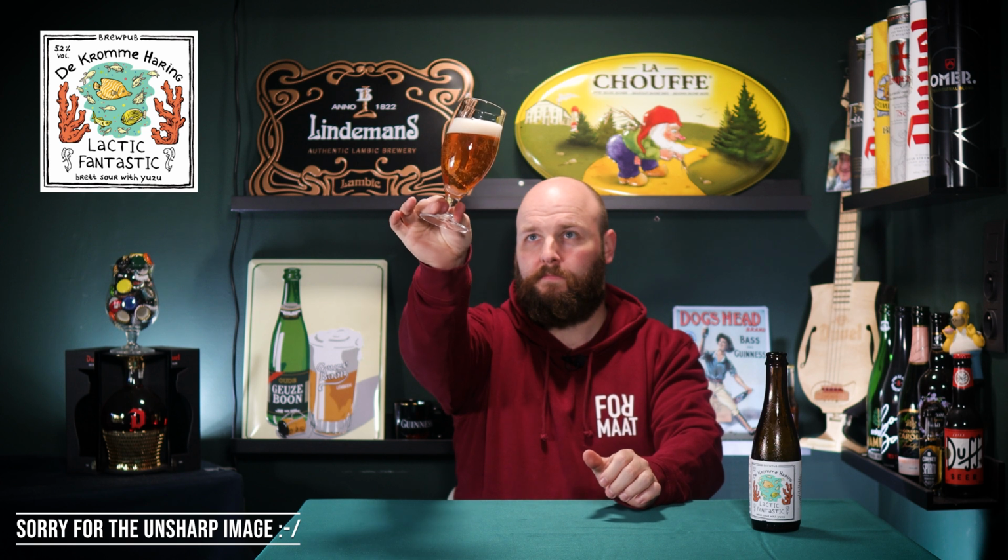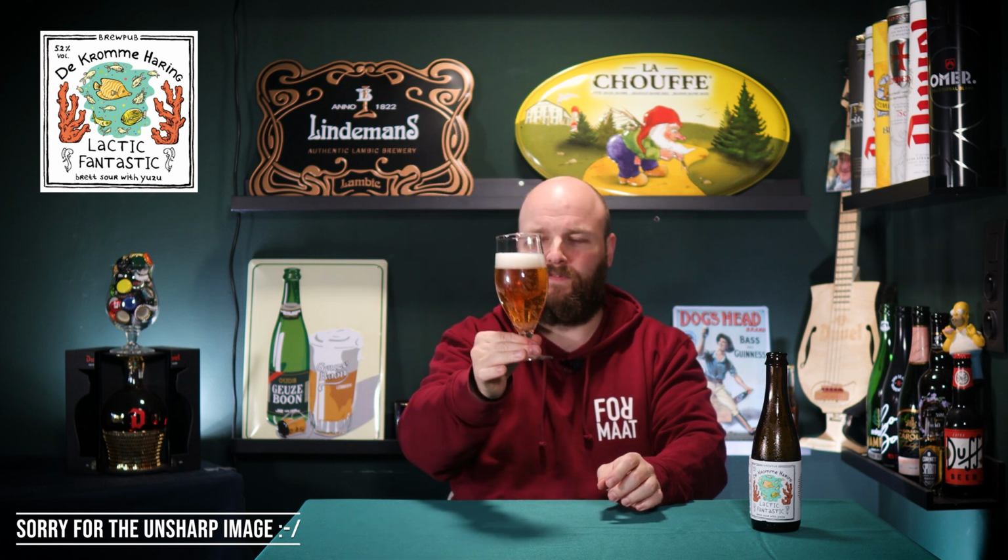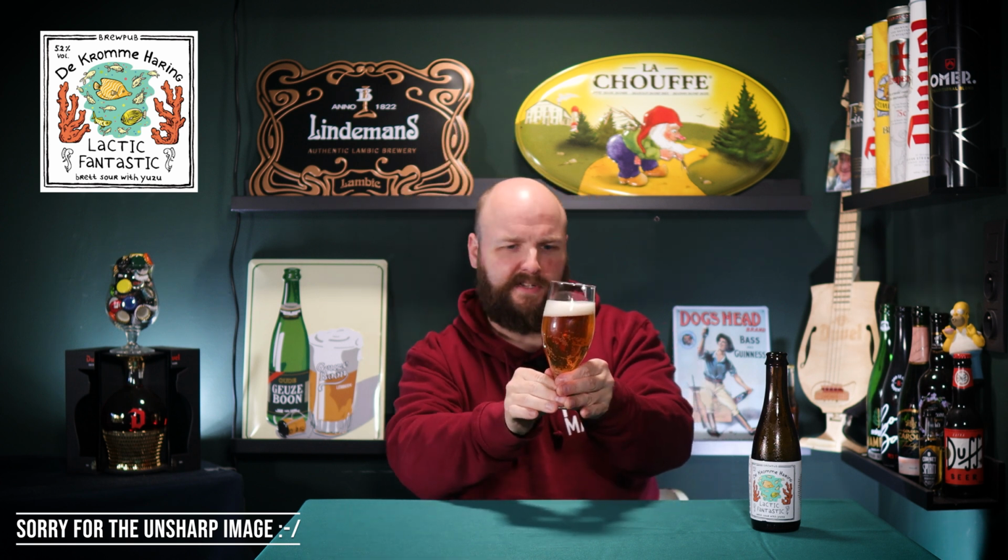Ooh, lovely color. Yeah, that is a very nice color. It's a golden orangey color with a bit of pink in there even, which is odd. Some nice off-white foam, medium density bubbles, a lot of bubbles though, nice and active.